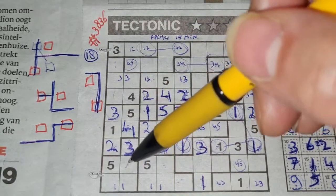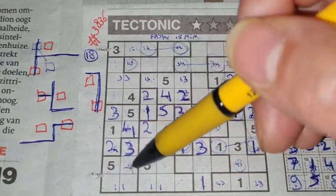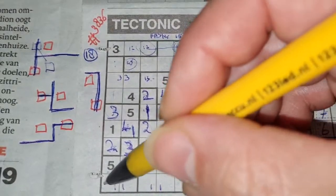I think this box should be a 4 because it can be 1, can be 2, can be 3, should be a 4, can it be a 5? Yes, definitely 4. Two numbers left, the 1 and the 2.